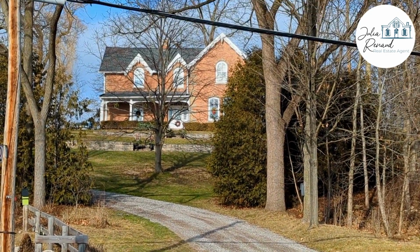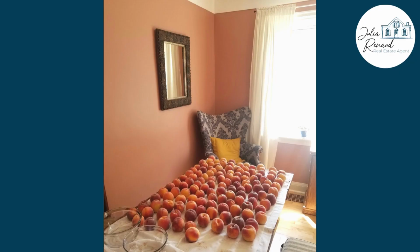Also, a closed concept interior makes for fewer disturbances when there are multiple people in the house, and a smaller kitchen makes for a really efficient prep space. Be honest with yourself about how often you really entertain, the typical size of meals that you make, and how much you value your quiet.